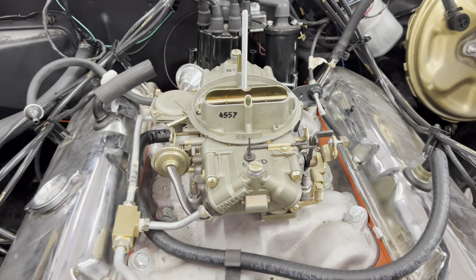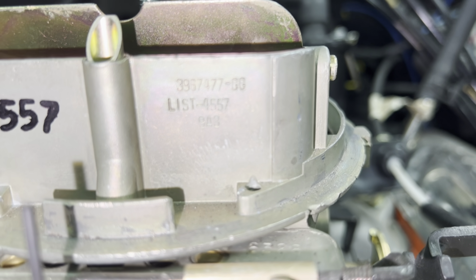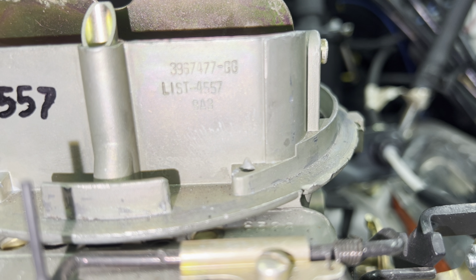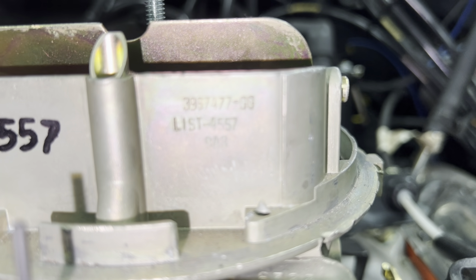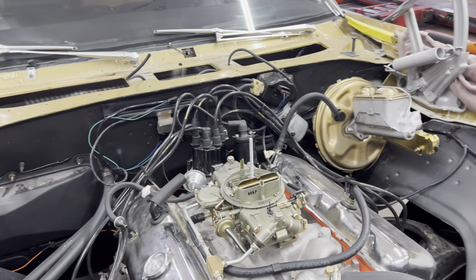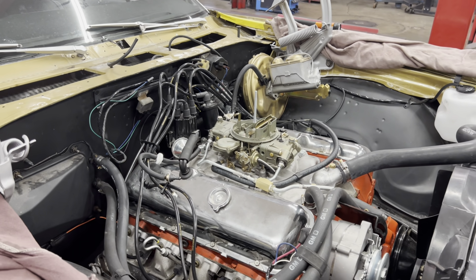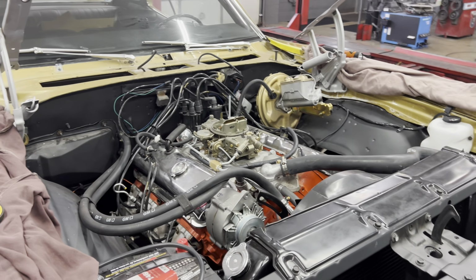The 4557 carburetor was original to the car, still remains, dated, if you can focus here, 9A, 1969, A for November, and 3 for third week. I think that is a 3. Yes, third week of November 1969. It does have a rebuilt, restored, I do believe it's a 9M10. I did not get the date, but it is an authentic distributor with this car. There is a picture of the distributor in some of the older photos.